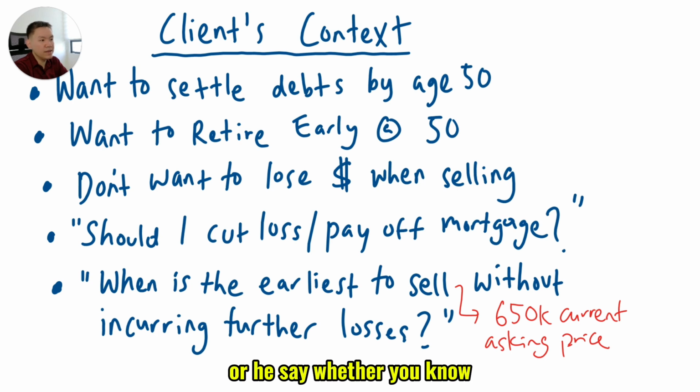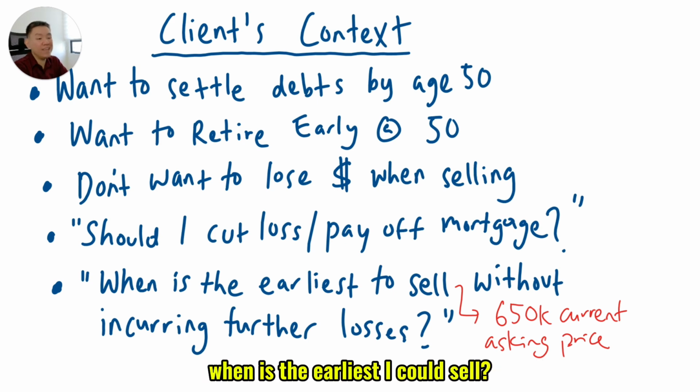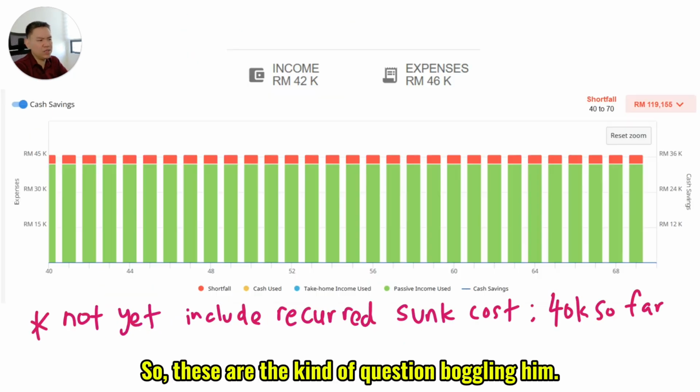Or he is asking whether to wait to sell, again not wanting to incur further losses or cash outflow. So he asks, if I wait, then wait how long? When is the earliest I could sell? So these are the kind of questions boggling him.